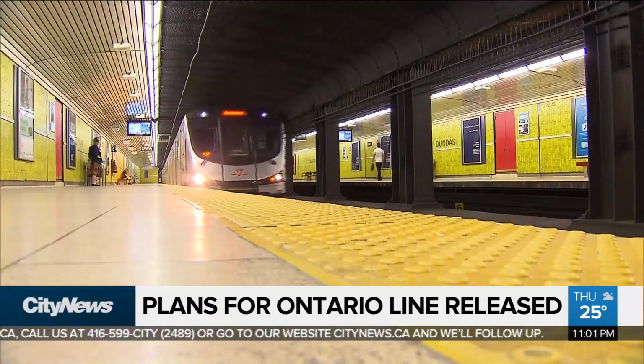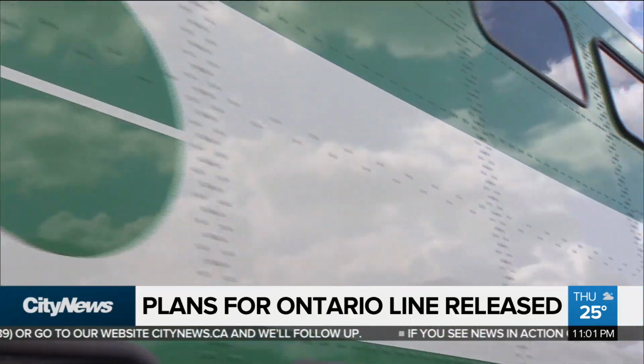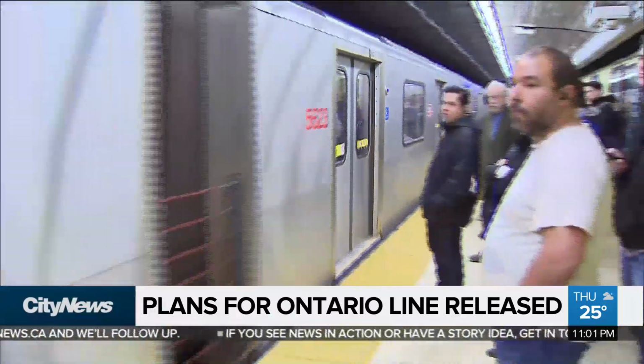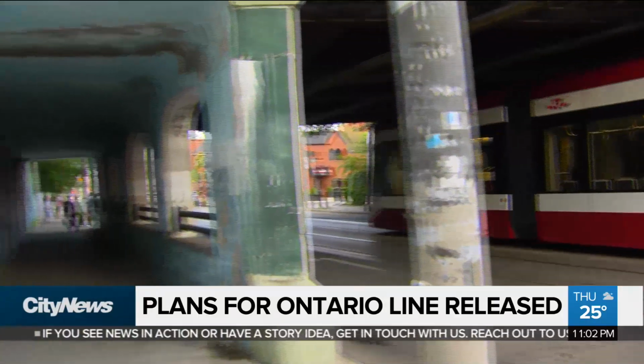Part of the plan will see 15 subway stations added, 6 connecting to 17 GO Transit stops, 4 to subways on Line 1, 2 and the Eglinton Crosstown, and 10 will have access to streetcars on King, Queen and Gerrard.